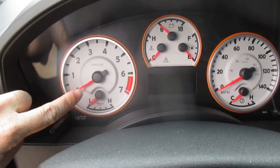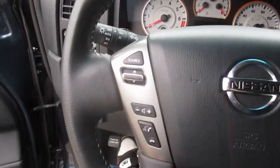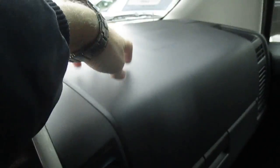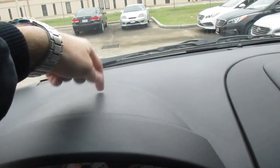As you can see, like I said before, these white face gauges, I absolutely love them. And everything around this interior, of course, the interior is plastic, so it's not the most aesthetically pleasing. But again, like I've said in so many of my videos before, it's not like anybody's just gonna touch all of this.